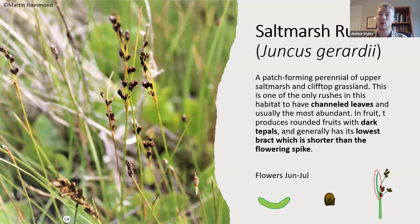Another thing about salt marsh rush, as well as it being quite distinctive amongst the rushes you get on salt marshes and having those really dark tepals, is when you look at the flowering spike, the lowest bract is shorter generally than the flowering spike.